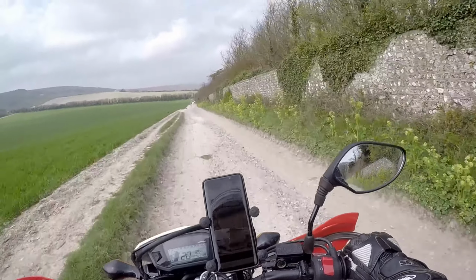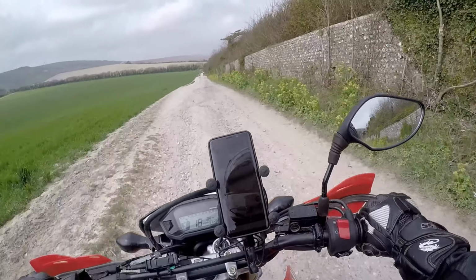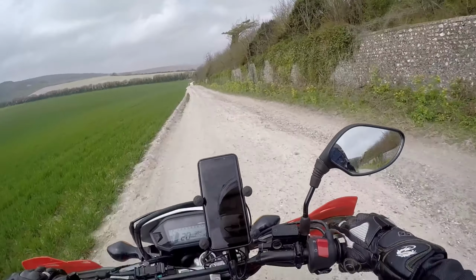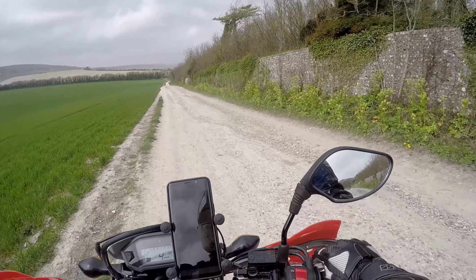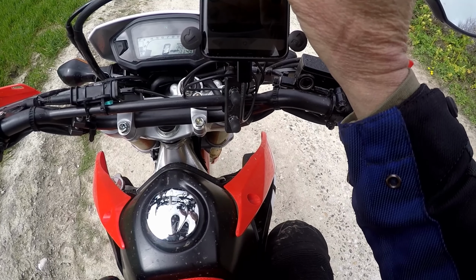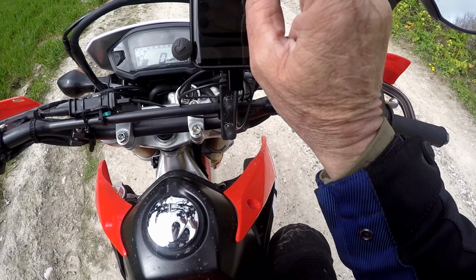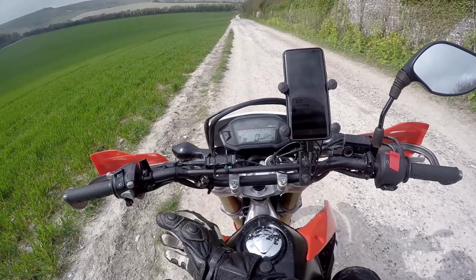Oh, I hate these marbles. It's a big old wall there. This must be near Firle now. Yeah. Ooh, keeps going. Goes round to the right and then to the left.